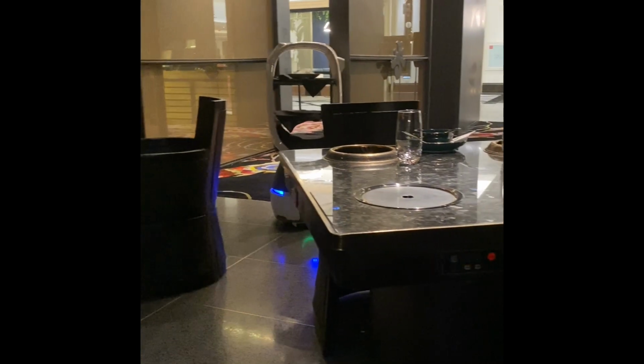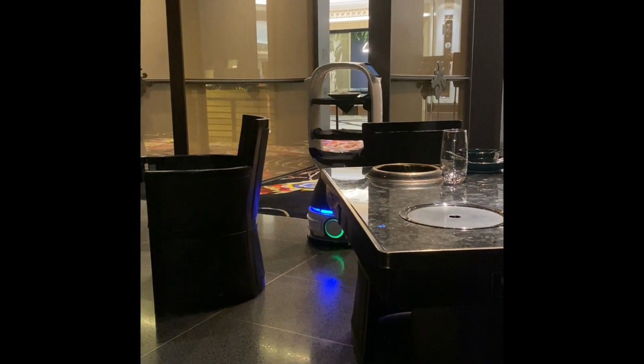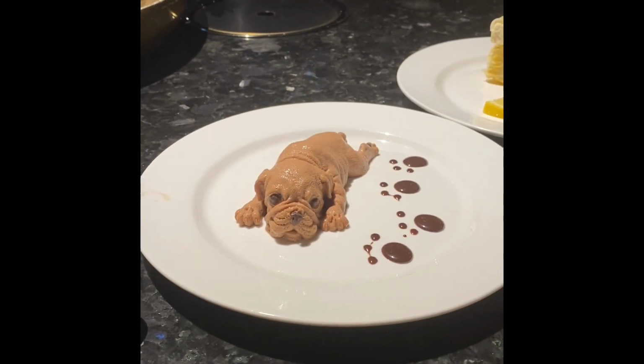Another neat thing they have here is robots that bring some of your food. We had our own detailed server and cook for our meal under the tasting menu.